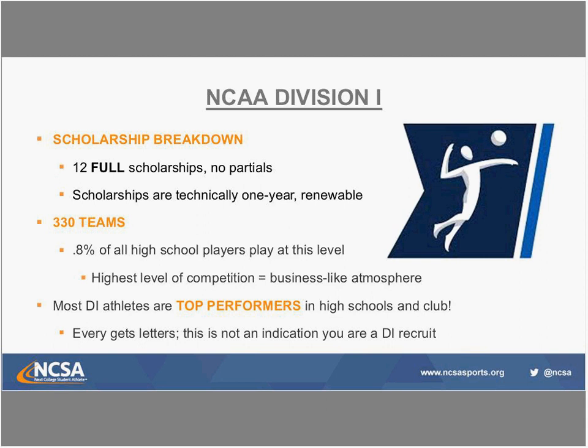There are 330 teams at this level. Only 0.8% of all high school players play at the D1 level. So it's honestly super, super selective, and a very small number that actually go on here.